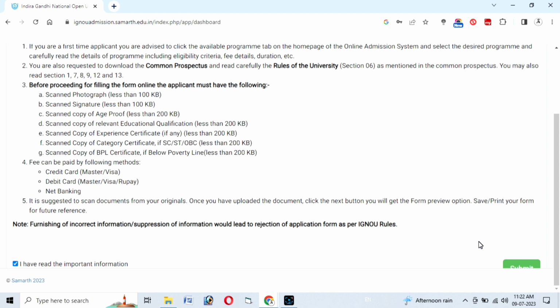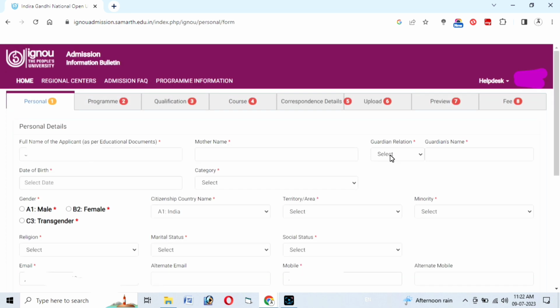Then again we should be ready with our payment option. Then after all, down below we can see "I have read the things and understood." Click there, then we can proceed. Once we go to the next page, we can see that things are given in detail over here.